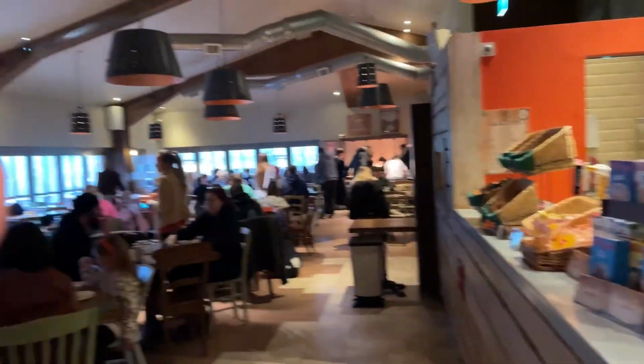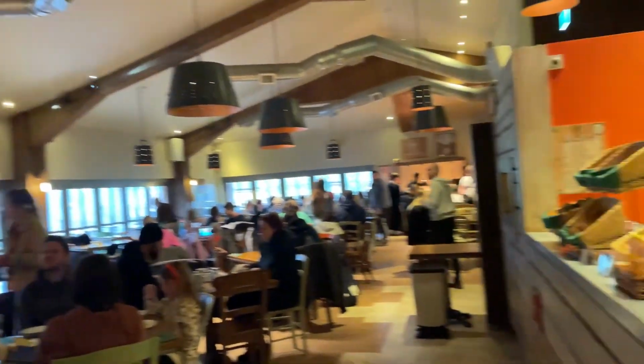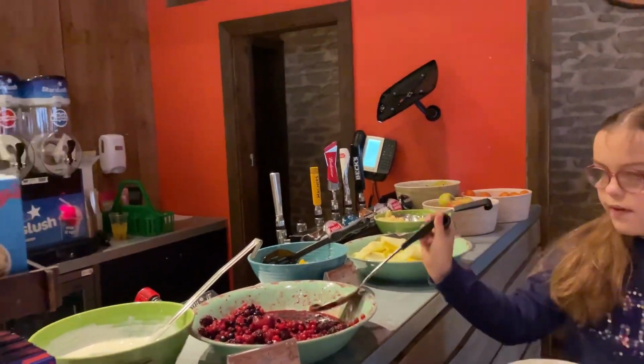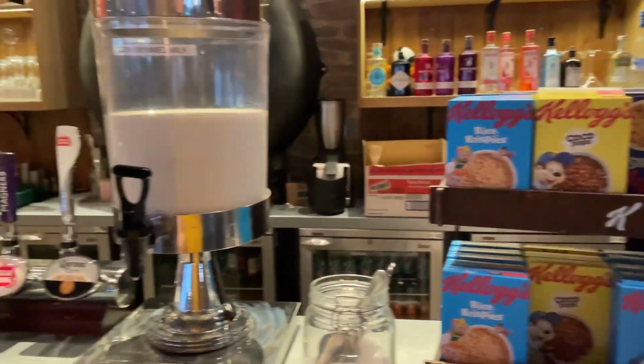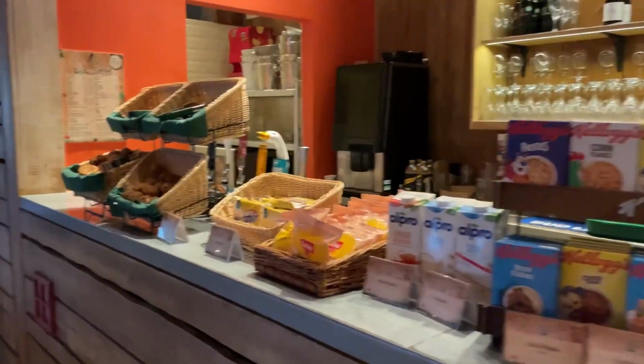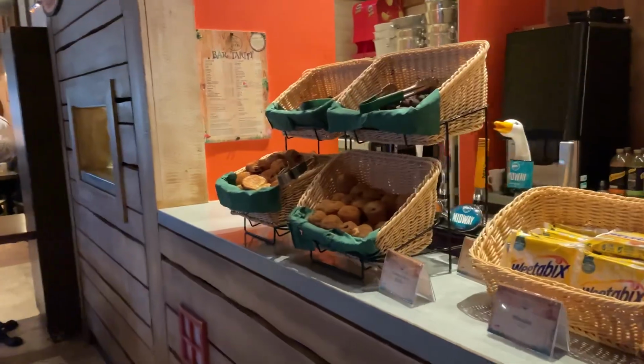So this is on the bar area. Then they've got two hot food stations. They've got one there and one over the other side. But it's extremely busy in here at the minute. It's literally heaving. There's people queuing out the door to get in, and I can't really see any free tables. So it's very, very busy. This is 25 to 9 as well.